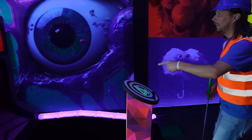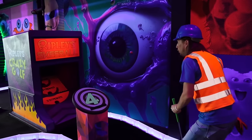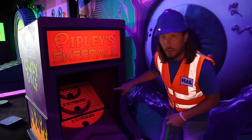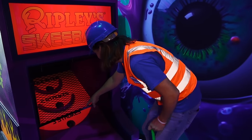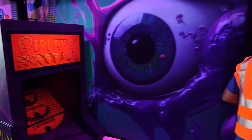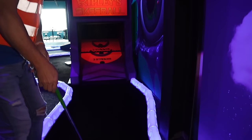Our fourth hole is a skee ball machine. Have you ever played skee ball before in an arcade? So you throw your ball and you get it in one of the holes. The first one up at the top says a hole in one. Then the next one says two strokes and then a three stroke. Come on, let's try this. I really like this. Okay, so we're gonna lay our ball down there. Here we go. Let's see if we can get a hole in one.